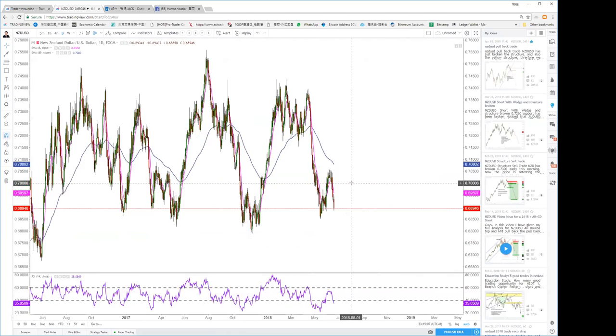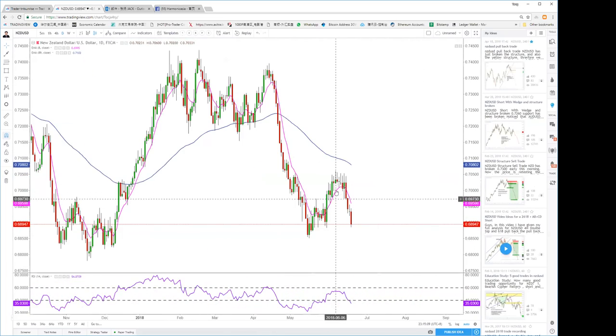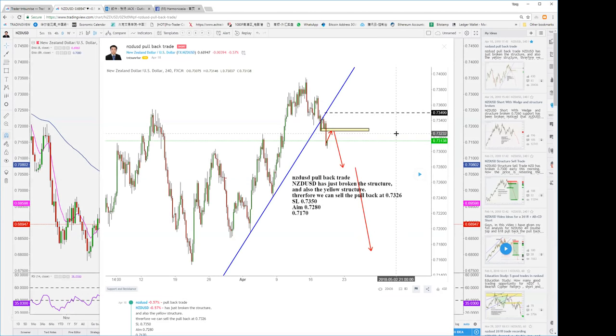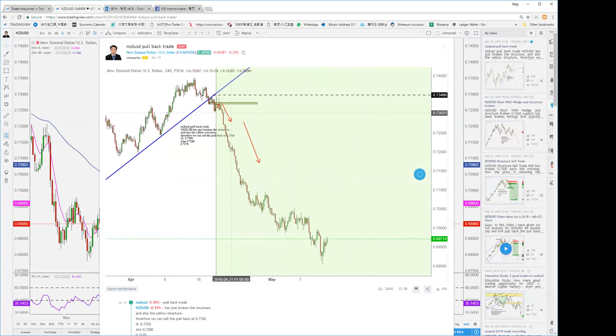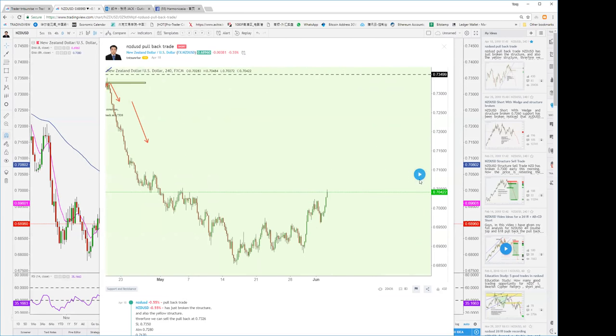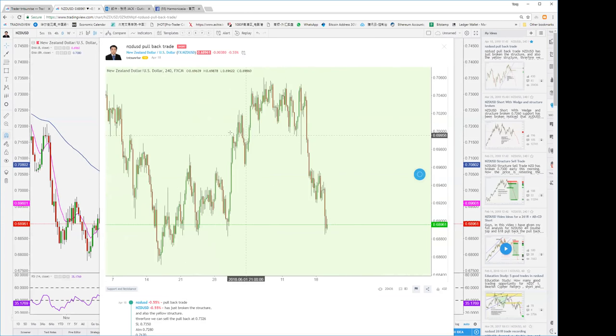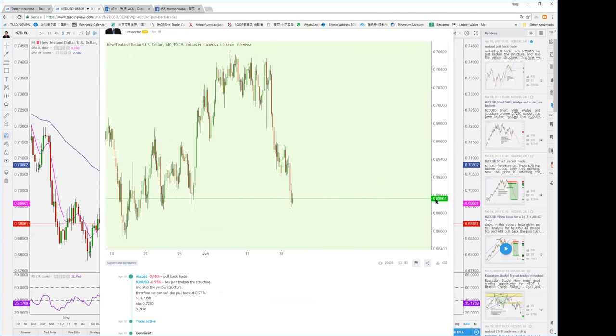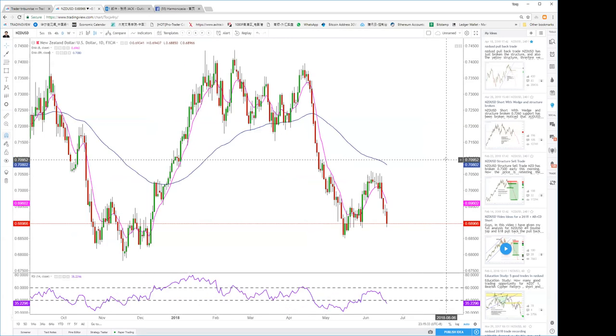Kiwi, same thing. I can tell you guys, I'm still holding the 0.7323 trade. If you're still holding this, God, you've earned so much. You see that? 0.73, now it's 0.68, 500 pips.